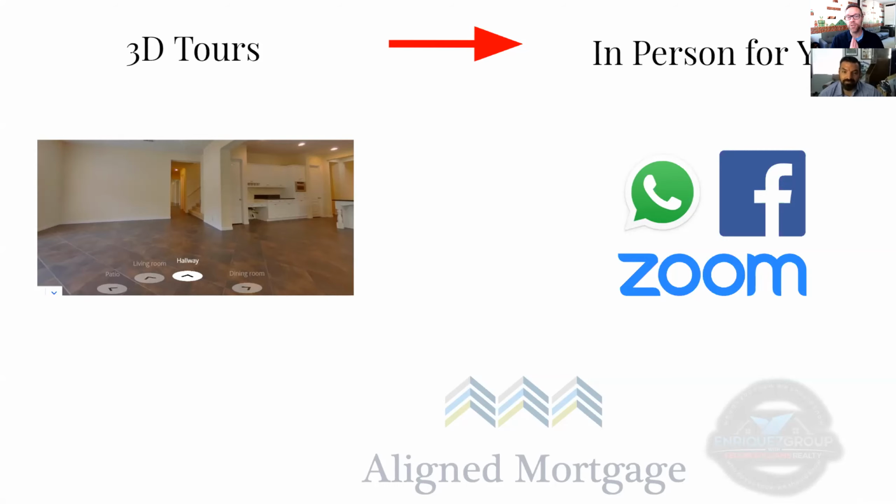And by the way, there's no offers on that property right now, which is very rare in this marketplace, especially in that price point, $525. So they're writing an offer today. They actually already wrote it for under the list price with no competition because of the photos, to your point.